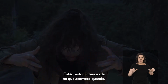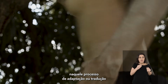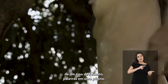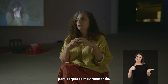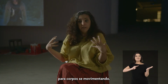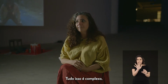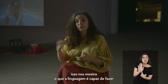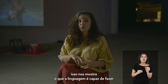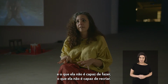So I am interested in what happens in that process of adaptation or translation from one kind of form, words on a page, to bodies moving around, lit, being looked at. All of that is complex. It shows you something about language. It tells you something about what language can do and what it cannot do, what it cannot remake.